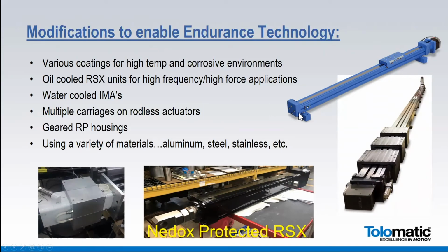So we've done a variety of coatings. You can see one here, a blue coating and an extra black coating. This is an RSX unit. This is a rodless MX product. We're actually looking at oil-cooled RSX units, so those are on test right now in our engineering lab. I talked about it earlier: if you've got an application where the temperature is kicking us out and keeping us from being successful, here's a technology concept that we're exploring to add capability so we can handle that application.